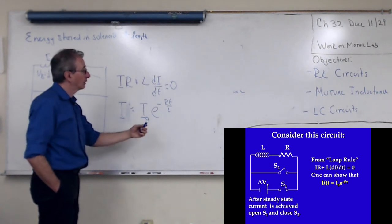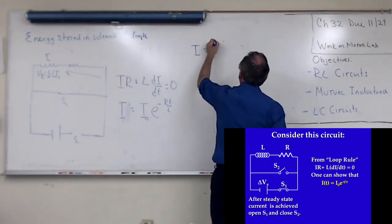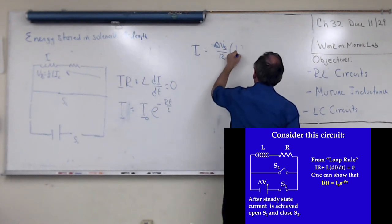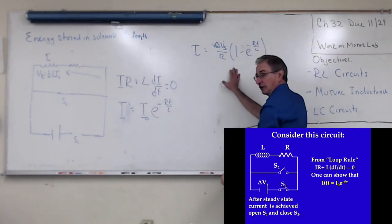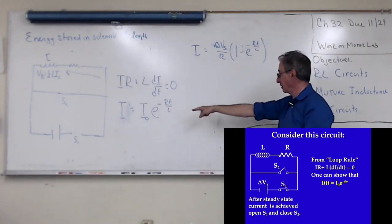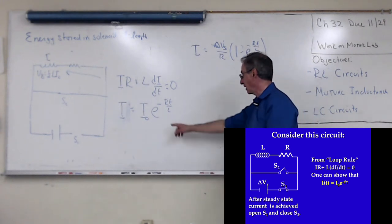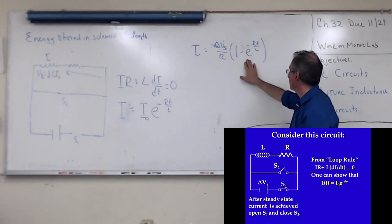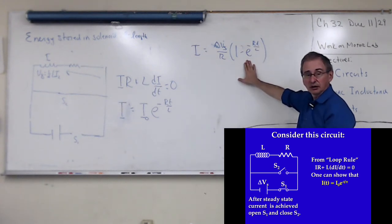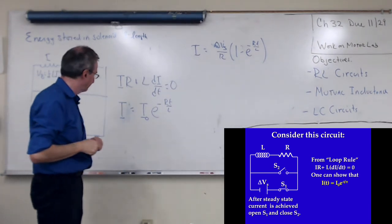Now, students might ask, well, how do I know which equation do I use? How do I know which one to choose from? Well, if the current's building, then you use this. If the current's decaying, you use that. That's how you remember. As t goes to infinity, the current will go to zero. That means it's decaying. As t goes to infinity, this goes to your maximum current. Okay? Think of the physics. Then you can figure out which equation to use.